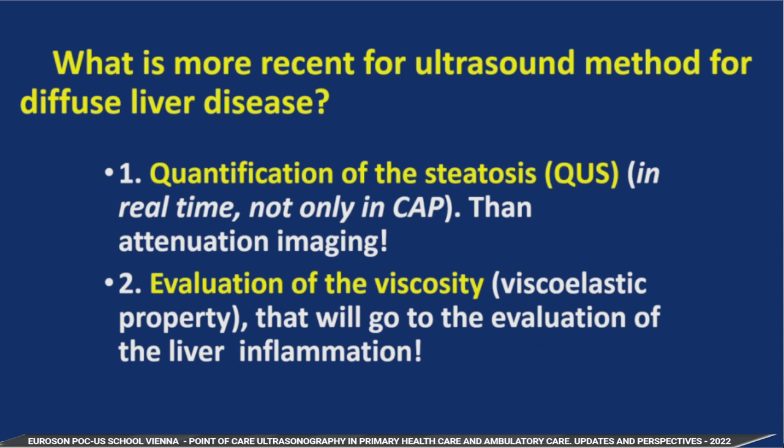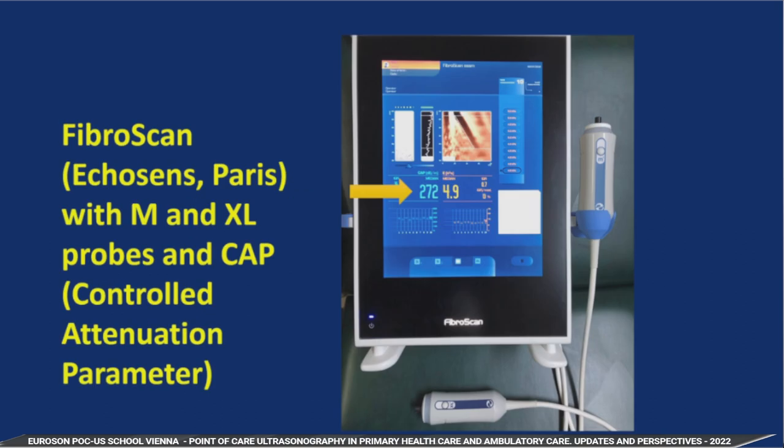But what is more recent, the development in the last 3-4 years, is quantification of steatosis, this is called CAP, okay, and evaluation of fibrosis. This is very well known by patient and doctor. It's FibroScan, which gives us here in yellow the liver stiffness, fibrosis, and gives at the same time the severity of steatosis using the controlled attenuation parameter.